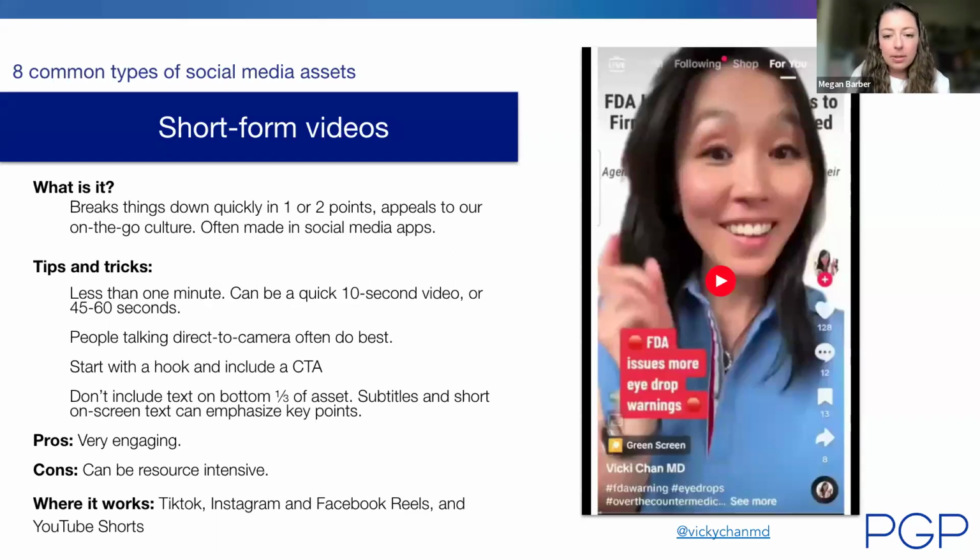If you see on the example here from Dr. Vicky Chan, who's an amazing doctor to follow on TikTok, you'll see that the text is above where her information is on the TikTok app. So you just want to keep them above that section. Very engaging, but can be resource intensive because, like I said, direct to camera often works best, and it's hard to find someone willing to be on camera.